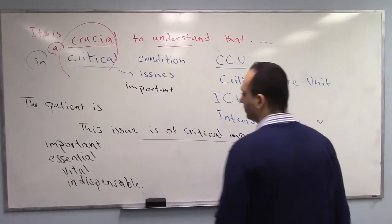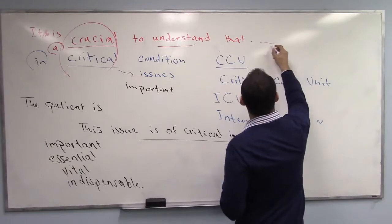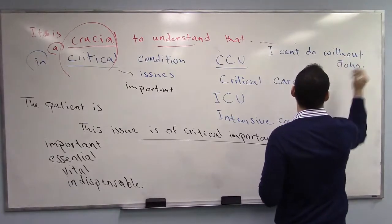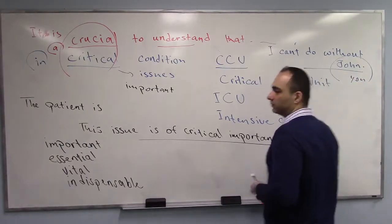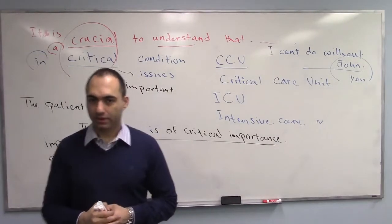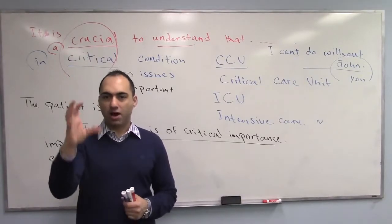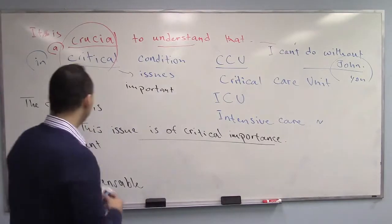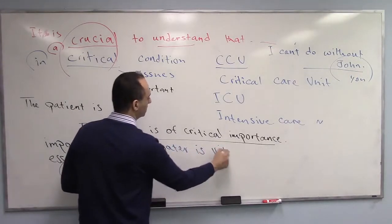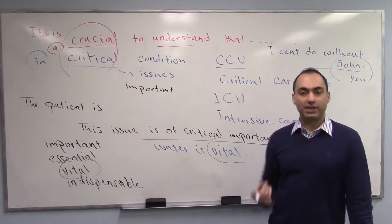If something is indispensable, it is so important that you cannot do without that thing. If I say I can't do without John, I can't do without you, it basically means that it's impossible to do something without that person. Human beings cannot do without water. So water is vital and indispensable. Water is vital. So vital means it's important, it's necessary for the life of something. That's how necessary it is.